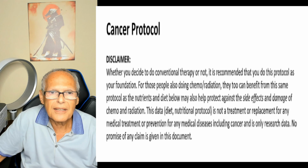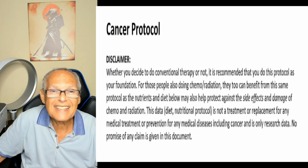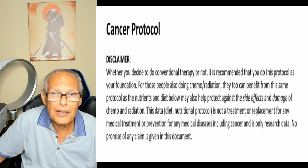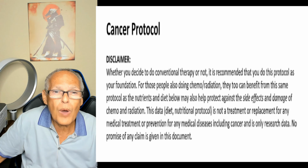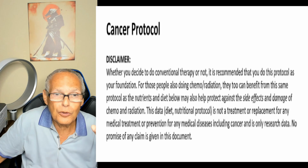Hi friends, finally he's here, the cancer protocol complete with explanation and what type of food we are allowed to eat. Don't forget, ask your doctor if you can do it before.